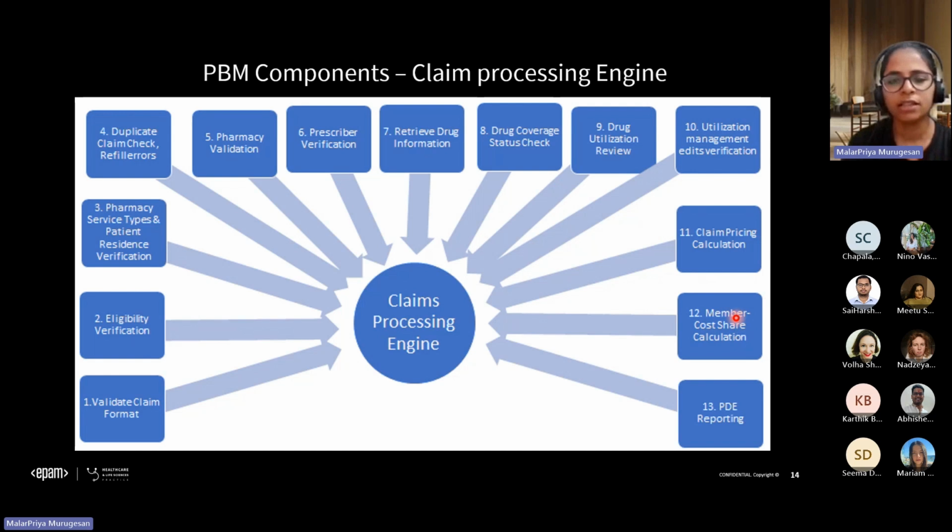Then finally they will send the member cost share and payer cost share calculation back to the person who requested this claim. Mostly it is the pharmacy who submitted the claim. They will send the response back to the pharmacy. Then finally, PDE reporting is the last one. For every claim event, we need to generate the PDE report. So this is how complex the claim processing engine is. That is why we have PBMs who manage the whole claim processing on behalf of the payer.